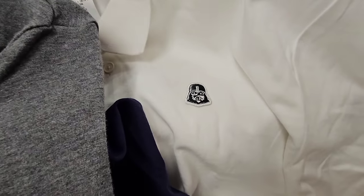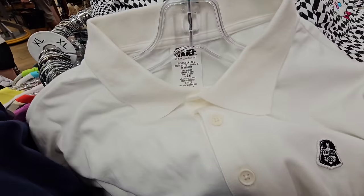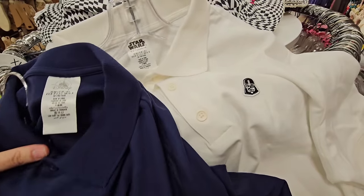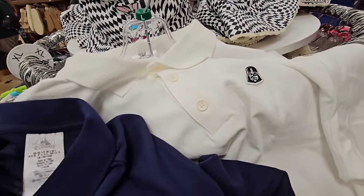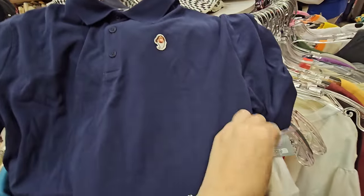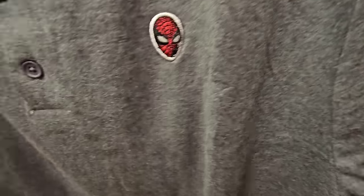They have the cast members right here. She's so awesome. She's like, I'm going to leave them right there for you to show off. $12.99, was $50, so they have a Darth Vader polo. They also have, look at this one. Who doesn't love Grumpy? Grumpy's such a classic, right? $12.99, was $50.